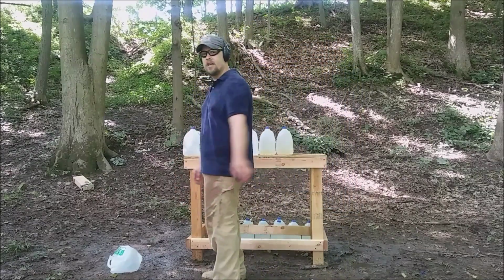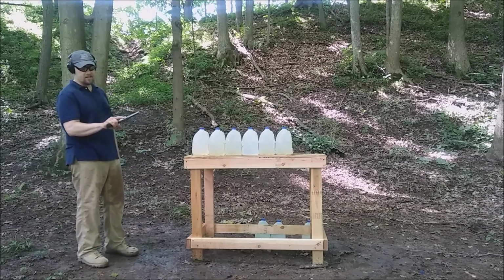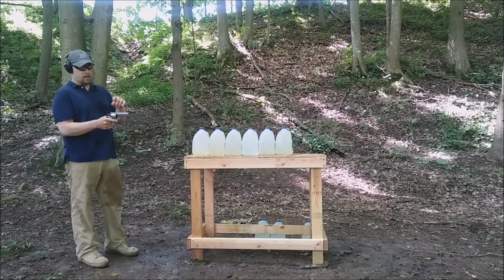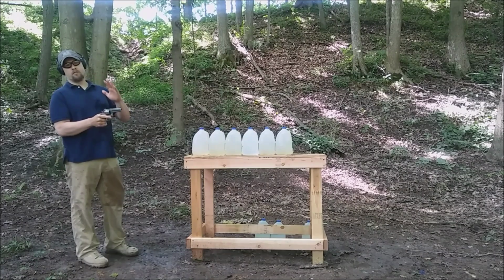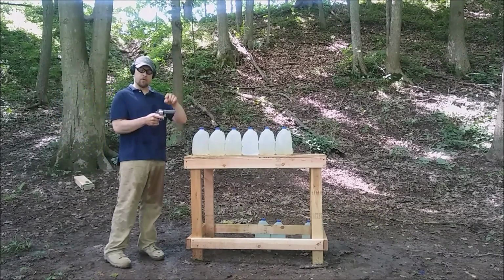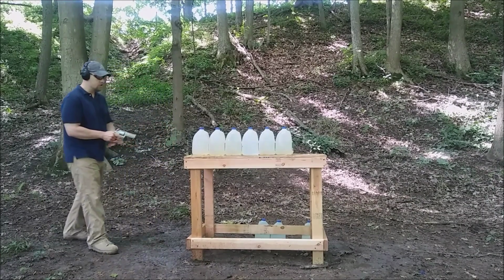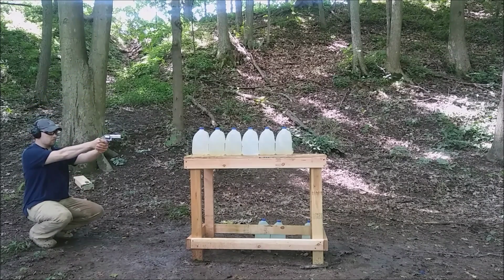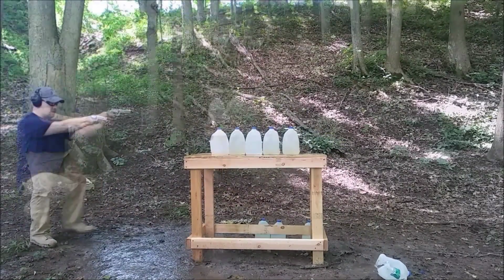Let's go on to the 357 Magnum. Alright, now I have the 357 Magnum, the 686 with that Federal full house, 125 grain load. This exact load and the Remington clone of it are what law enforcement carried for a long time. That 96% one-shot stop on those charts is from loads like this out of a barrel this long. So we'll see what we get. Water jugs. Here we go. Oh my gosh, just as wet, maybe worse.